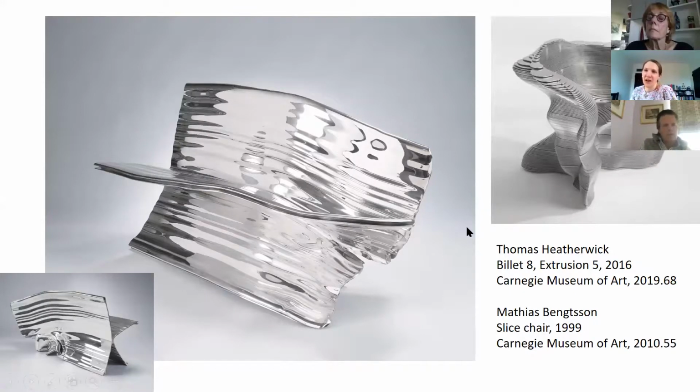And then the other object you're seeing here is Matthias Bengtsson's. This is called the Slice Chair, and this is laser cut aluminum in several hundred layers that create these beautiful contours. So again, I think these are more about kind of exploring fabrication techniques and about new technologies that made them possible, but not as much about the aluminum itself changing or adapting.